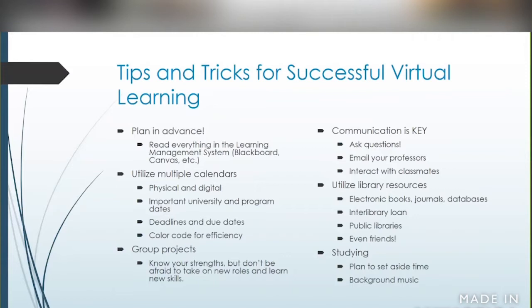As Janine and Dr. Fahey and Dr. Robinson all mentioned, communication is vital, especially in a virtual program. Ask questions, email your professors, interact with your classmates, whether it's emailing them, getting texts or contact information to text group members, comment on blog posts. Just make sure you're interacting as much as you can, especially within the virtual learning environment. You will learn better, your classmates will learn better, and it'll just help to make it kind of feel more of a normal, if you will.